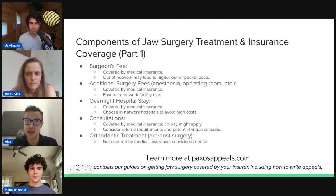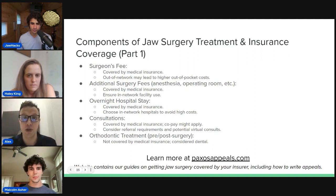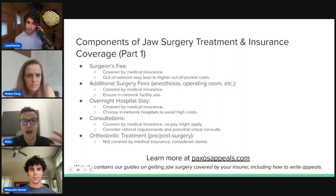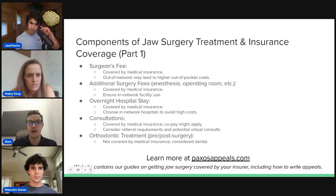So first of all, the main thing is the surgeon's fee, paying for the surgeon's time in the OR. This is covered by medical insurance, but as we mentioned before and harped on, that very low out-of-network allowable amount causes out-of-network costs to balloon. This comes from the surgeon's fee. Because typically we see this quite commonly, where someone will have an out-of-network surgeon, but the out-of-network surgeon is able to go to a nearby hospital. So the operating room and the anesthesiologists are in network. But again, that surgeon is very expensive, and so you still see tens of thousands of dollars in cost there.